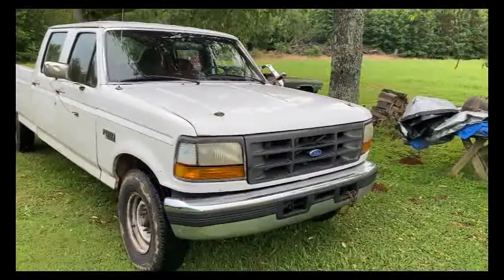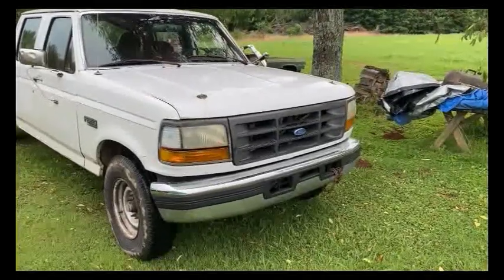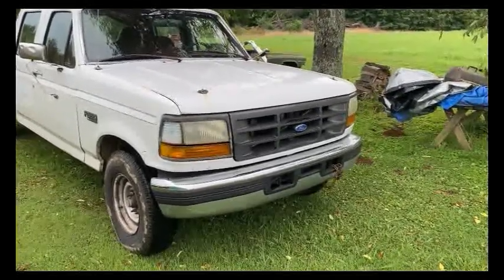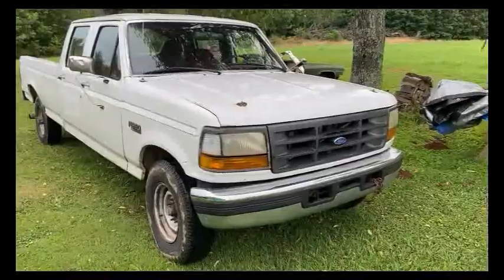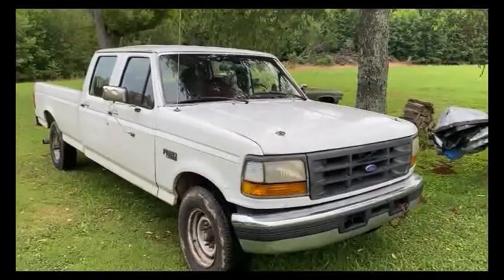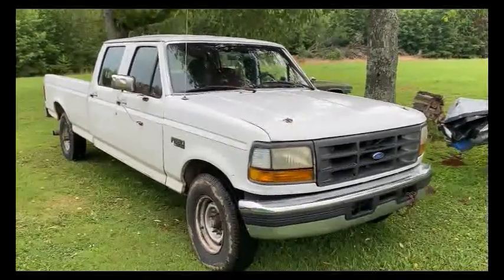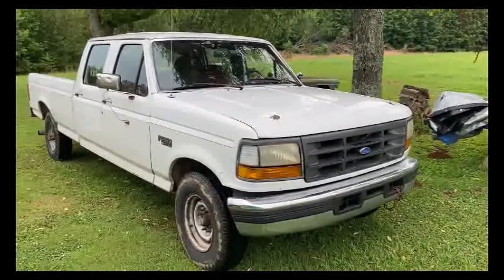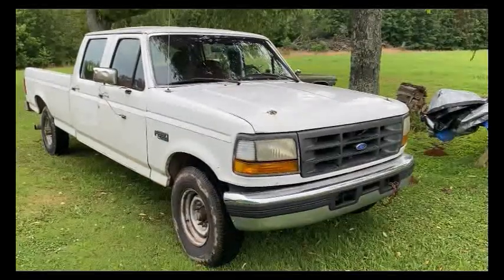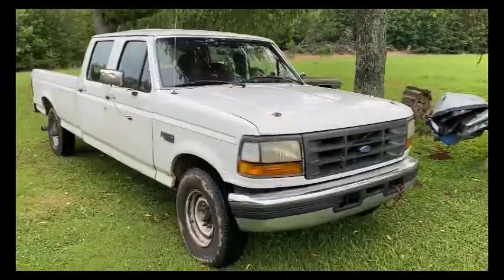But these things are going to continue to step up in value. I think what's going to happen, looking at what's happening on sales and stuff, is that they're not worth a ton of money right now, especially a work truck. But I think the diesels are going to just continue to outvalue the gas burners. I think that's going to be a forever thing.